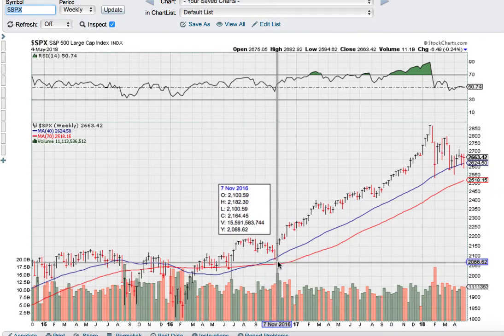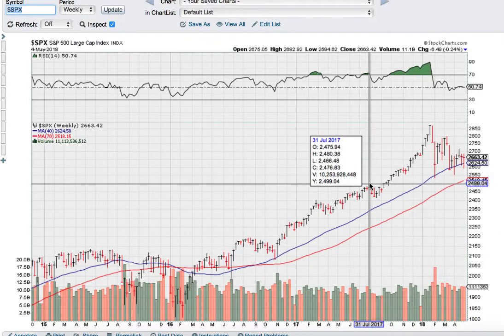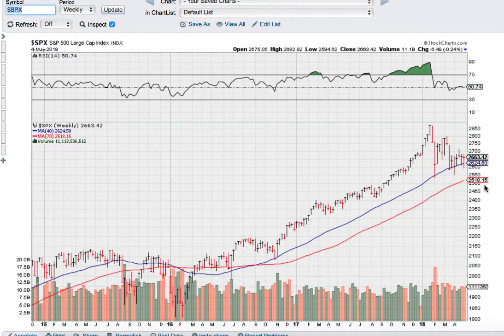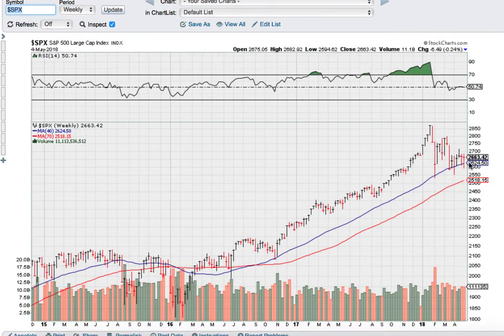Here's where the bull market began, with my proprietary indicator saying about early November. That was the start of a brand new bull market, and it has not yet given me the signal to get out and say it's no longer a bull market. But it got ahead of itself early in the year, and it's not quite out of this correction just yet. If we just look at the snapshot in time, which is all I can do week to week, we see it's above the 40-week moving average, and the 40-week moving average is pointing up. That is pretty much my definition of a bull market.